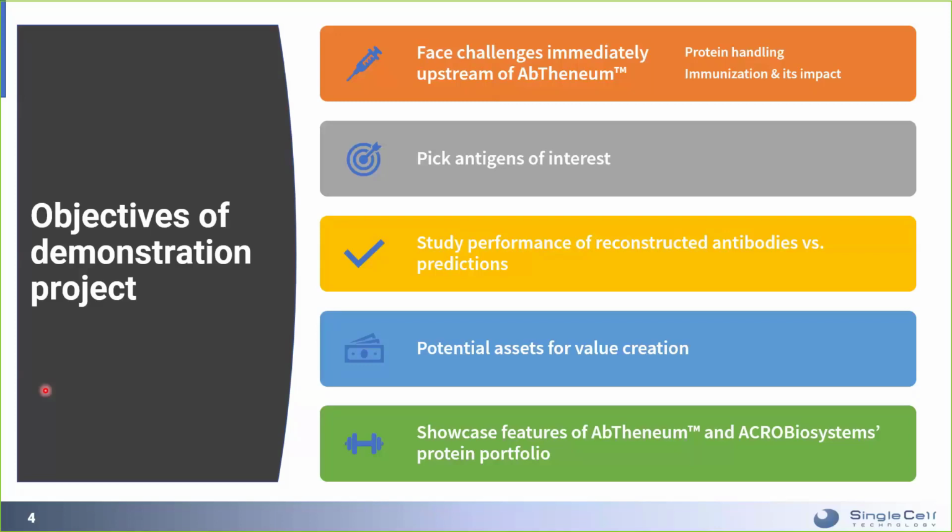And obviously this is going to be an ongoing study. And at the end of this project, we'll end up with some antibody that may have interesting properties, so that will serve as an asset for us, and that will create value for Single Cell Technology. And then along the line, we'll be able to showcase the features, some of the strengths of Abtheneum.